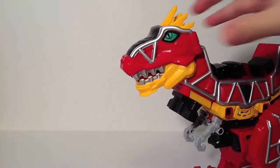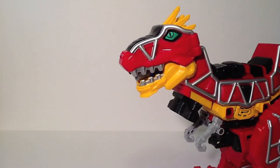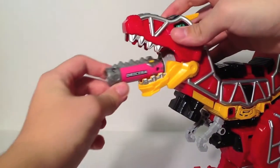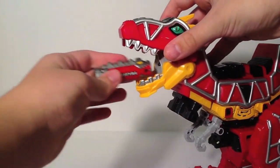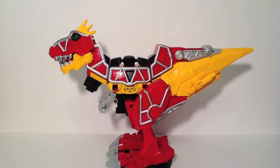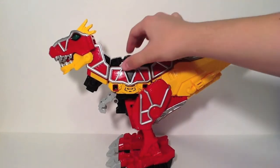Remove his beast battery and input Stagochi's. Remove that one and input Drakera's. And then put back in Gabutira's. Now it's time for some actual transformation. So let's begin.